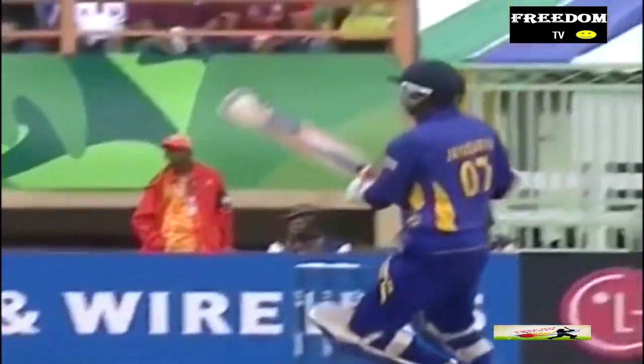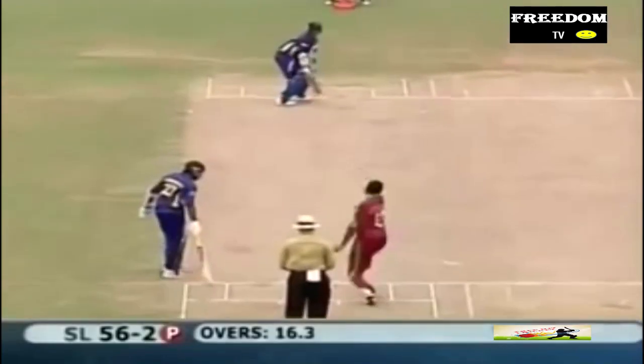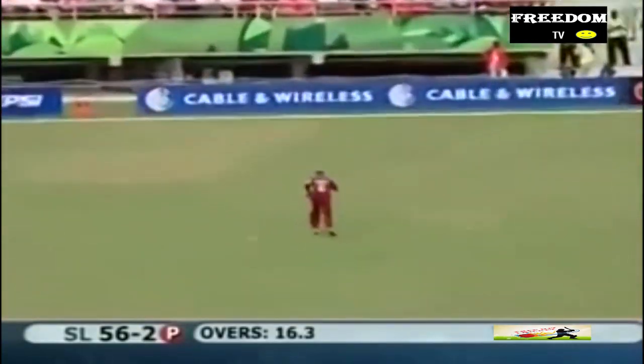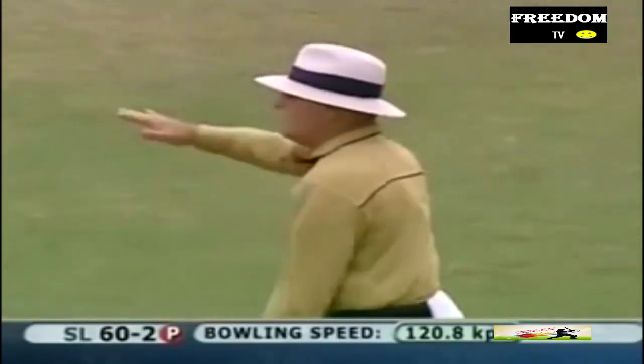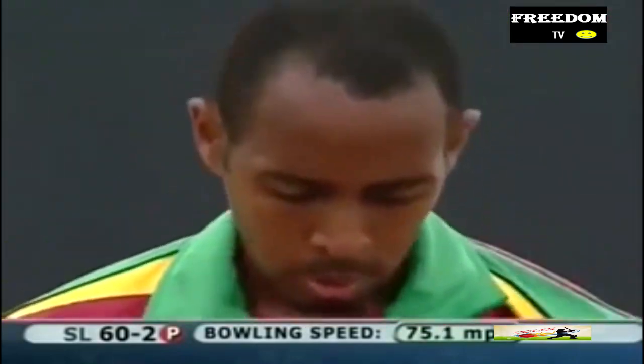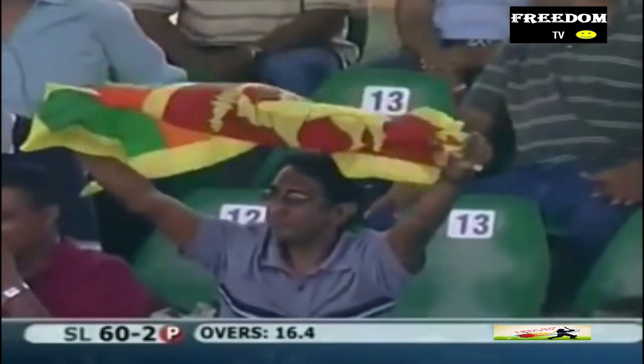Wrong length from Bradshaw, not quick enough really to trouble Sanath Jayasuriya with this length. He moved well inside the line of that ball, and with fine leg up in the ring, it was the wrong choice of length from Bradshaw. Got it wrong. Sanath Jayasuriya got it right. He was way out of his crease there, looking to attack Bradshaw from out of his crease.